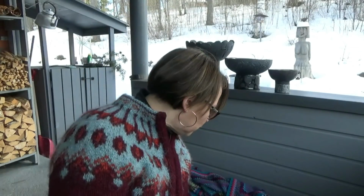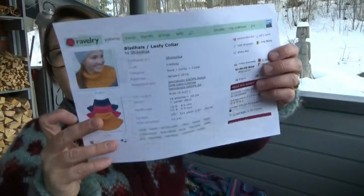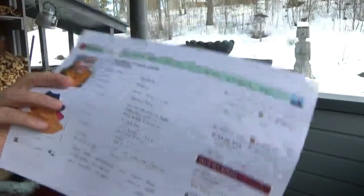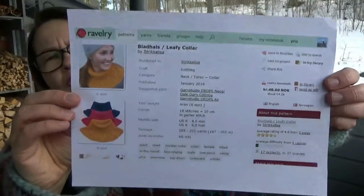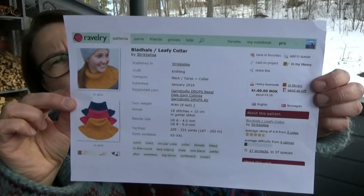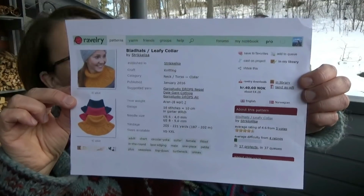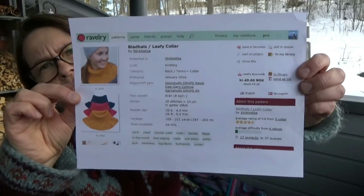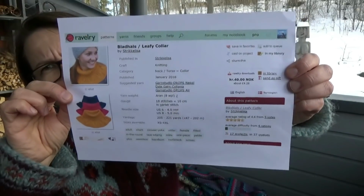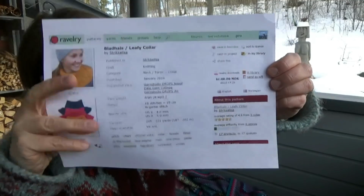Then I'm going to knit this cowl. I need to check, was this? Yes, this is a Norwegian pattern. And I'm going to use my Icelandic yarn, Einband yarn, which I bought from Reykjavik when we visited Iceland a year ago. So this will be my second: Icelandic yarn and Norwegian pattern.